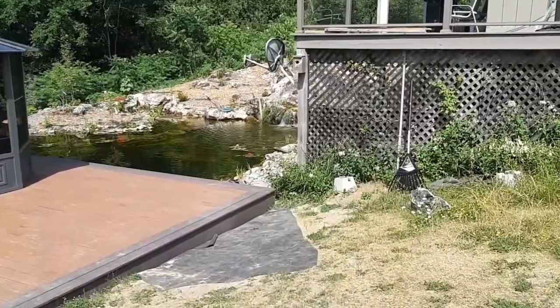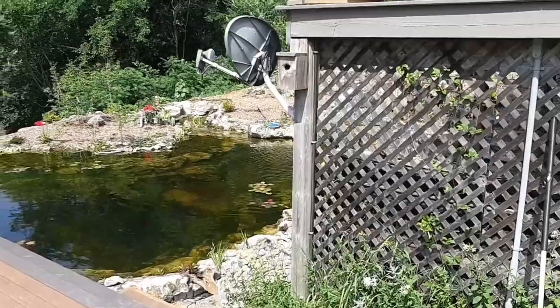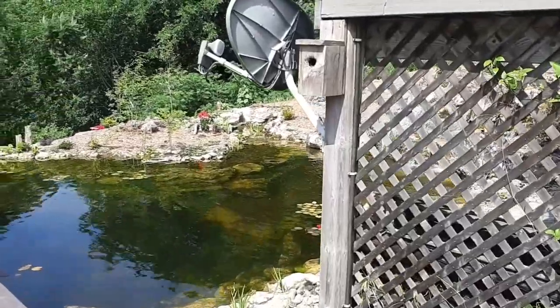And I'll leave you with these little birds. What are these? Anyone knows? Let me know. Little chickadees or something like that. Don't want to get too close.